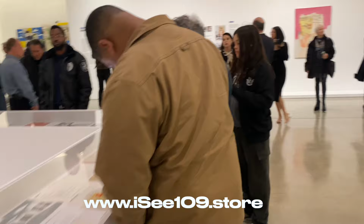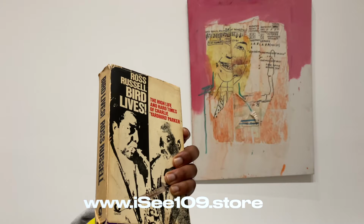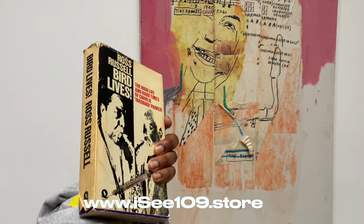I'm going to have to come back to this one over here. This is it right here. So I brought my Bird Lives to pay homage to Basquiat, because Charlie Parker was his inspiration for so many works of art, including this one right here. And the story goes, Basquiat would pass out copies of Bird Lives to those who visited his studio. Got the timeline up over here.